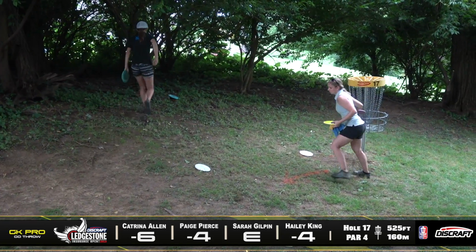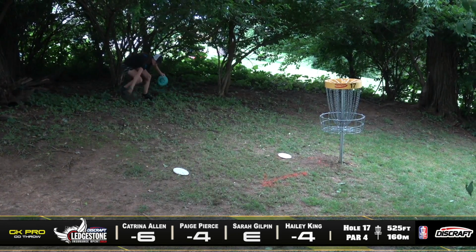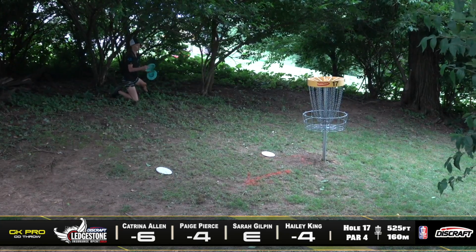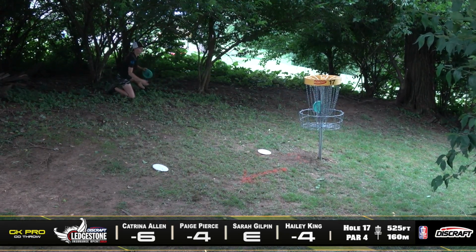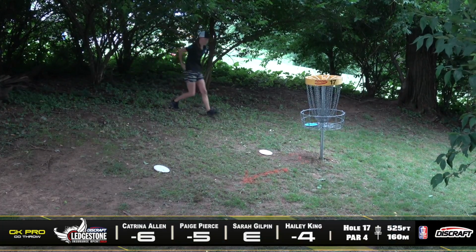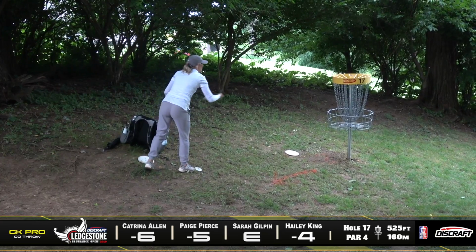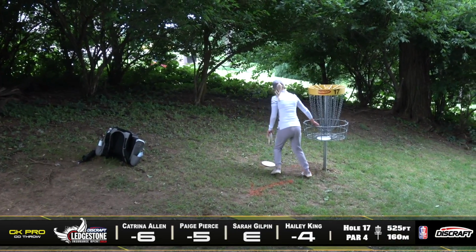Sarah saving her par, no problem, after that excellent forehand roller, and we have Paige looking for a birdie, taking it from the knee. Should be pretty standard here. Only 7 birdies in the women's field today. It's a tough hole. It surprises me there's so few because I think it is pretty straightforward, but these rollaways on this slopey green, anything can happen.